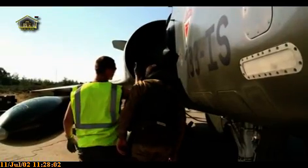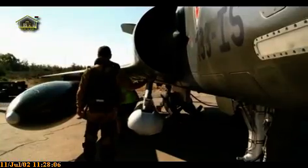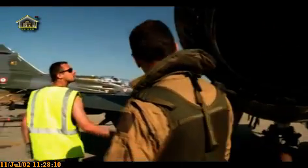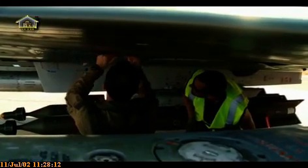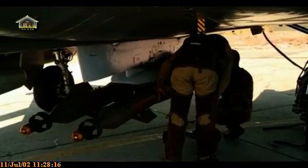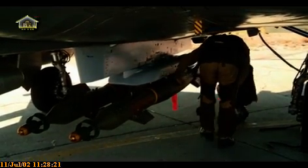Before each mission, Guillaume takes the time to check the equipment, including the designation pod, which has a laser for identifying and aiming at targets. He carries out the checks with a technician from the airbase. Sometimes, as a result of the checks, the crew is unable to fly, but not this time. The equipment is in working order and the pilot and navigator are ready to take off.